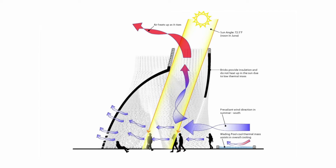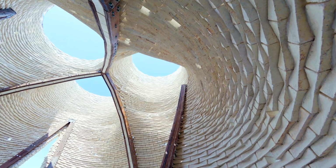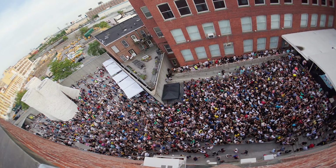After 3 months of cultural events, the structure was disassembled and the bricks decomposed by crushing and mixing them with compost material. The most important sustainable aspect of our project is the creation of a new type of brick with almost no waste, almost no energy, and almost no carbon emissions. And this type of brick can be composted and returned to soil at the end of its life.